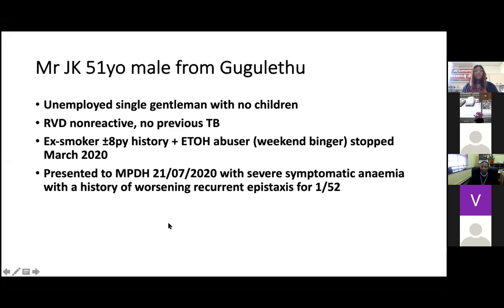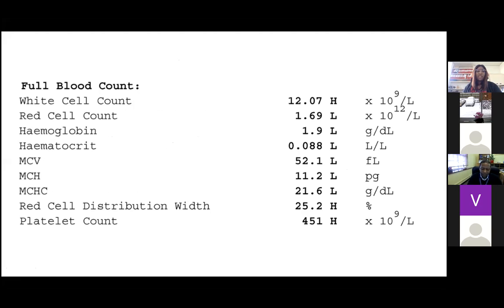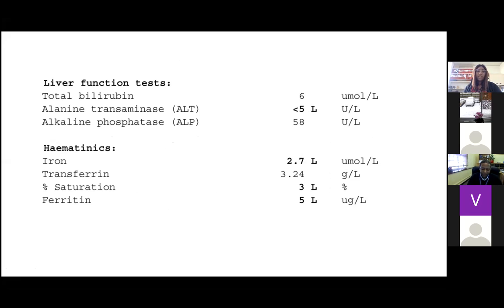This gentleman is a 51-year-old male from Guguletu who had, at first glance, an unremarkable medical history. He presented to Mitchell's Plain with severe symptomatic anemia and a history of worsening recurrent epistaxis. His full blood counts showed a profound microcytic hypochromic anemia, which was attributed to severe iron deficiency.